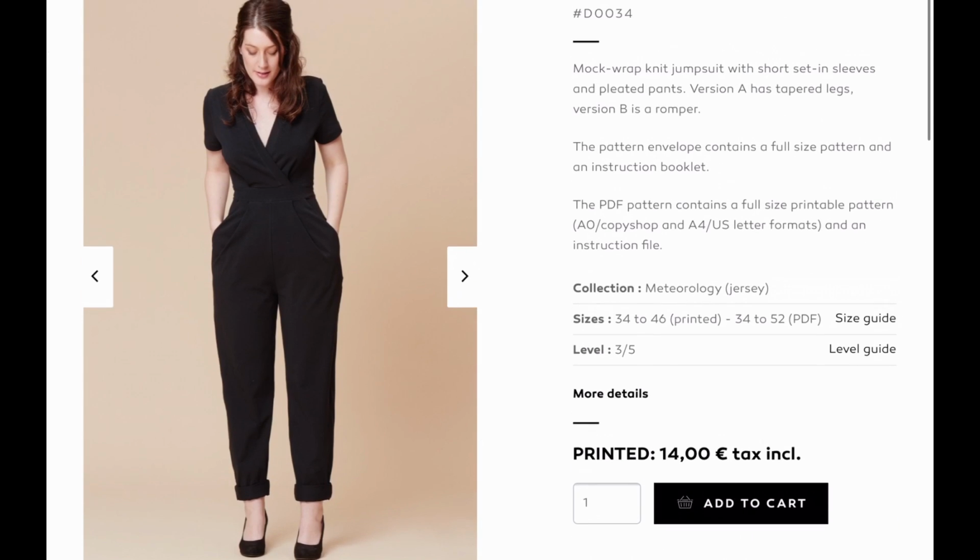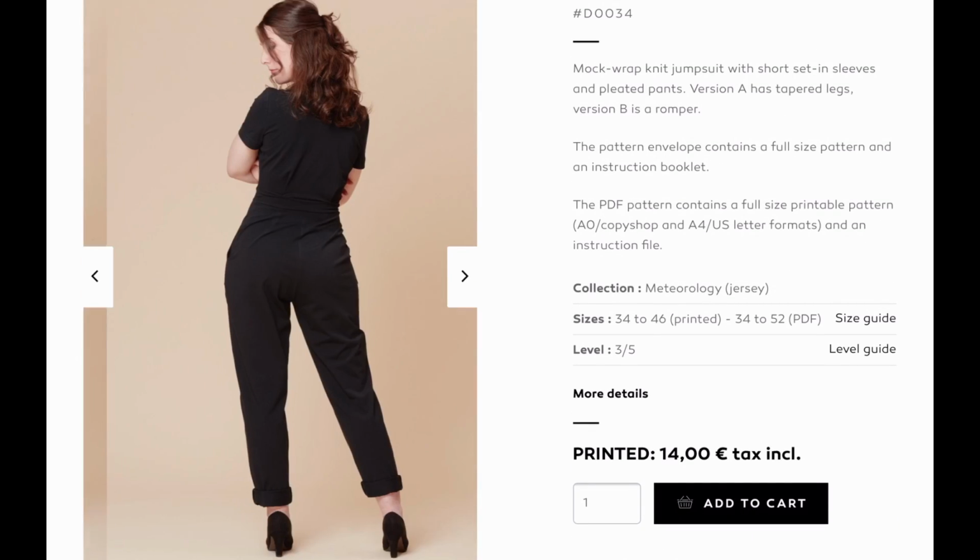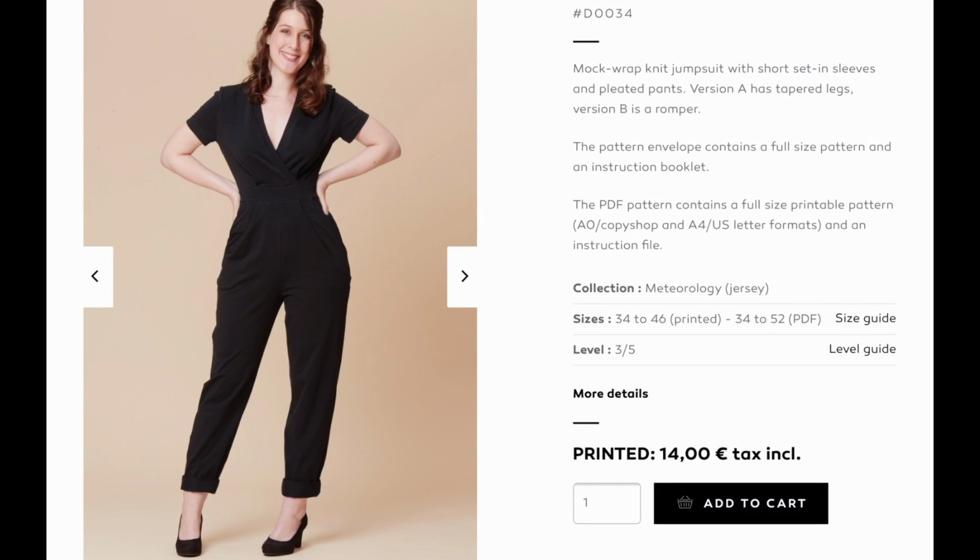Yeah, that is so pretty. And again, perfect for our sort of at-home living lifestyle. It looks super dressed up, but also very casual.